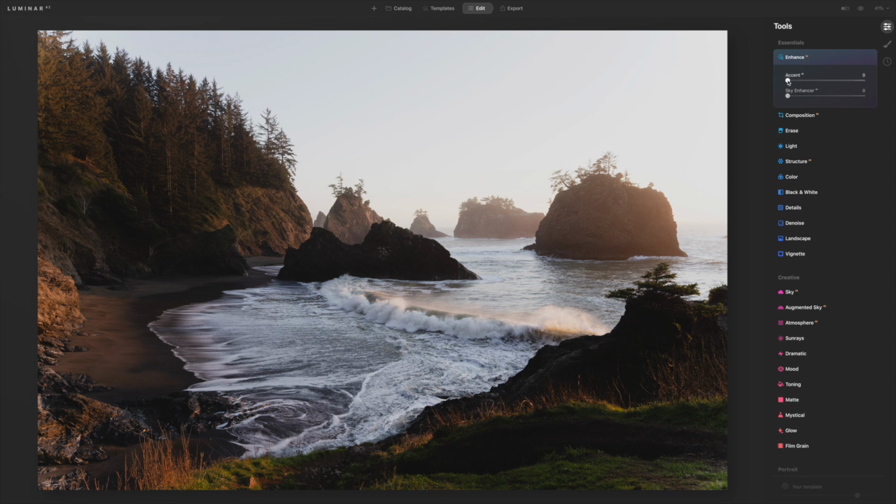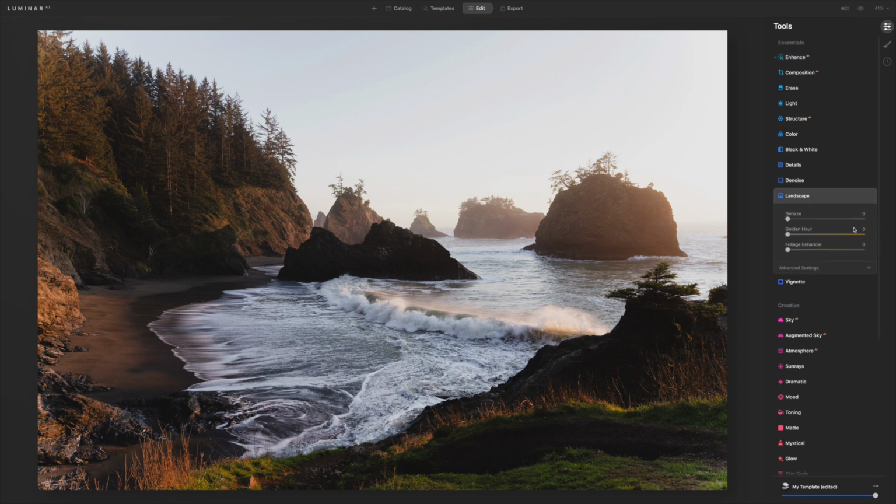Let's start with the AI accent and just bring a little bit of that in here. Kind of naturally enhancing the foreground and the background and the sea stacks. And then one of my favorite tools to use during sunset or during sunrise for that golden light is the golden hour tool under landscape. This is just kind of bringing in a little bit of that natural golden glow to the image as well.